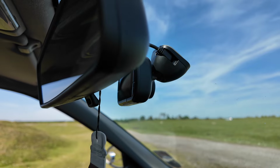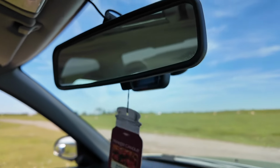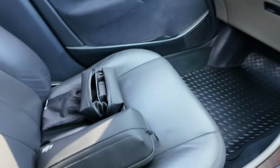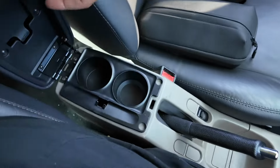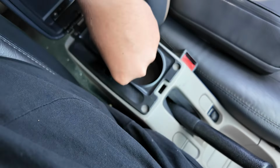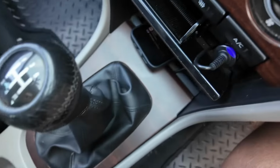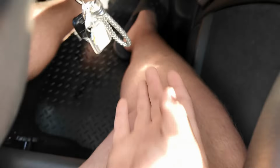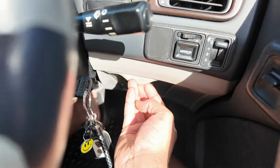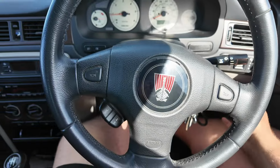I fitted a Nextbase dash cam because obviously I do quite a few miles in this car now, so I want it all protected. But yes, the leather seats are immaculate. You've got a little pocket down here with cup holders. You can take that out and put stuff down there. You've got hidden cubby holes there. You've also got one here, which I put my wallet in and some aftershave. Honestly, this car is absolutely fantastic.